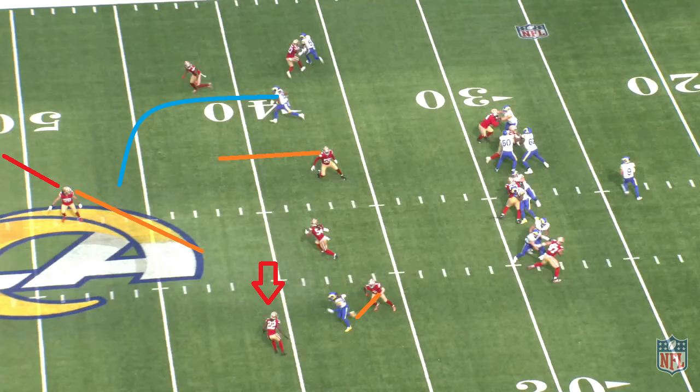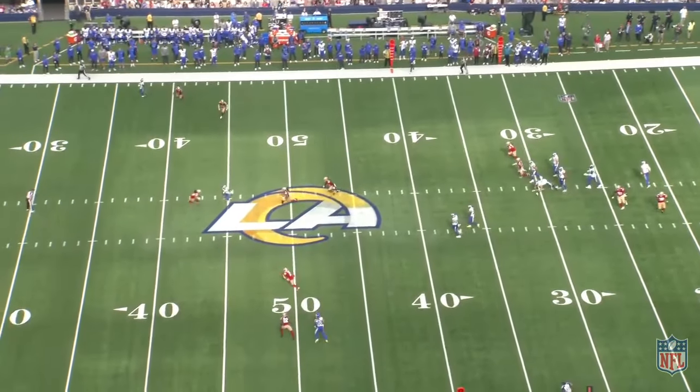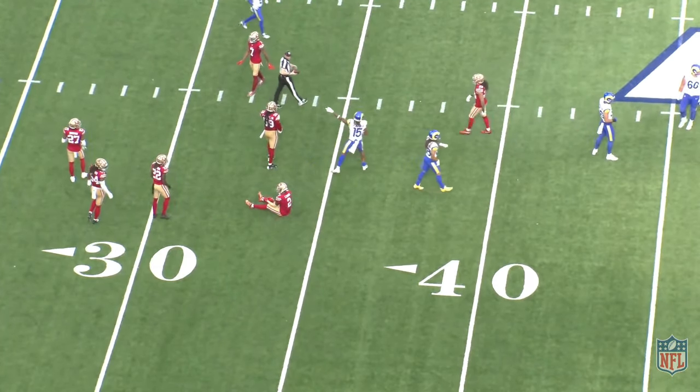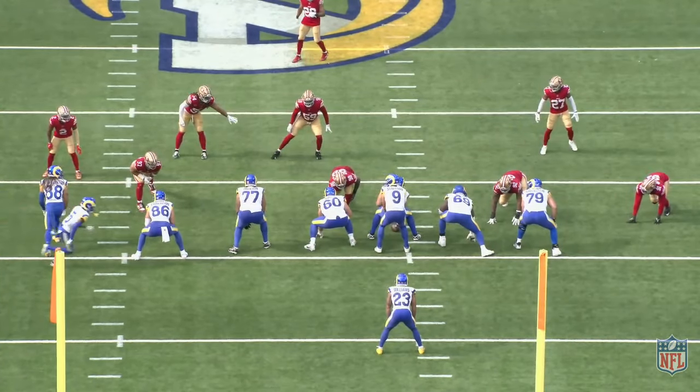The real problem here is that Deommodore Lenoir... rather, Jaire Brown is supposed to be going with Demarcus Robinson. Mooney Ward is covering the deep route on the play. When both Brown and Ward go with Tutu Atwell, there's absolutely nobody left to cover Demarcus Robinson. And then Hufanga misses the tackle. 32-yard gain on the play, and file this one away for later because we're going to see this same play again later in the game.